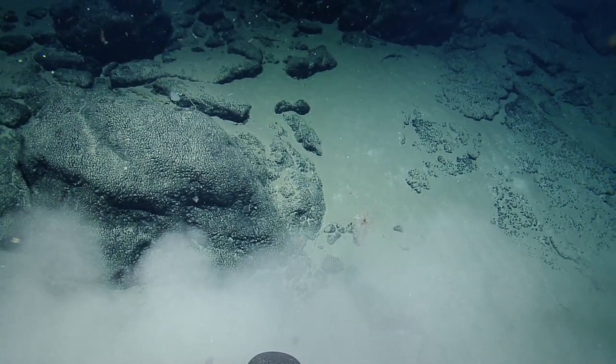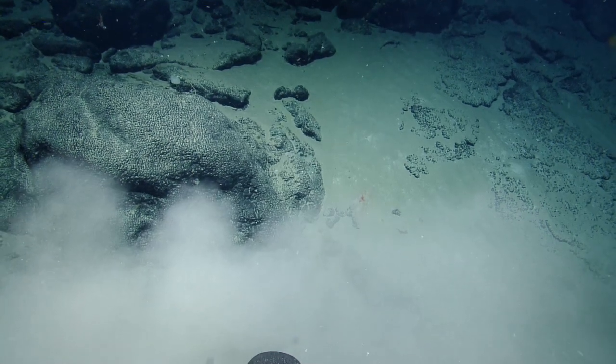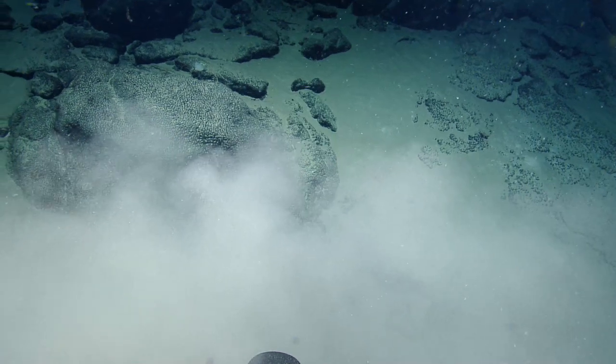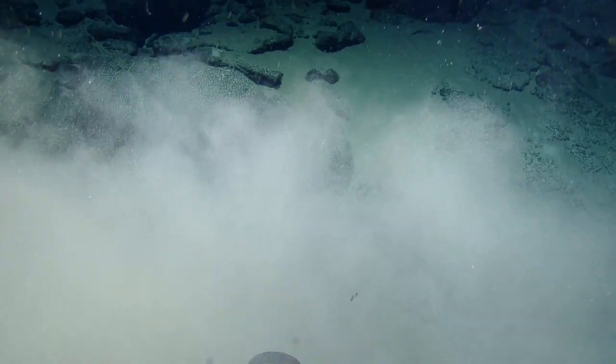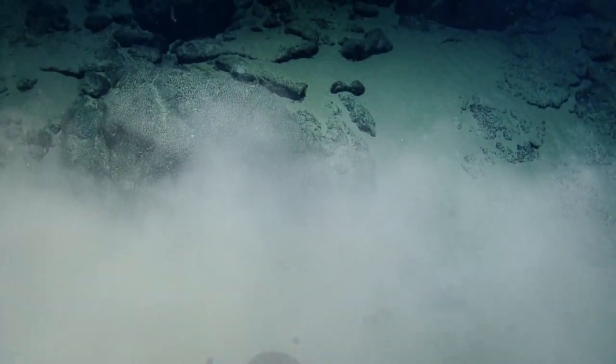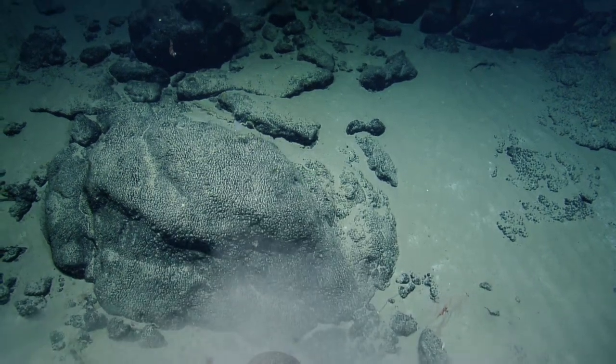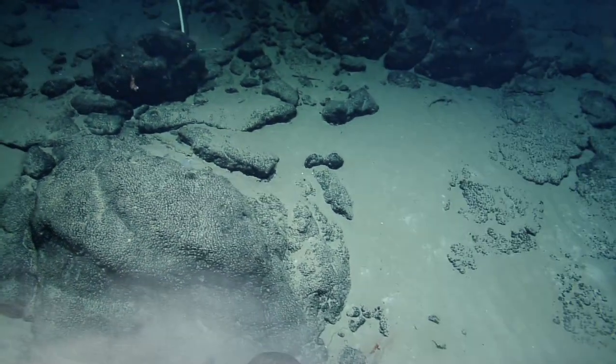I'd also like to add that another reason to map and explore these areas is that these ocean basins are some of the last explored areas on Earth, and just for the sense of discovery and exploration, to better understand our planet and the life that the planet supports.